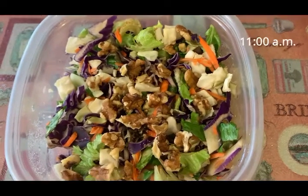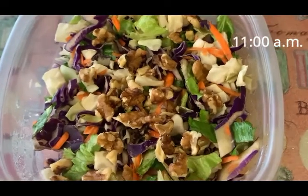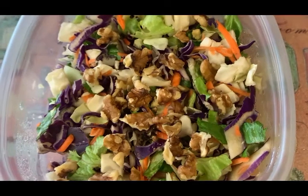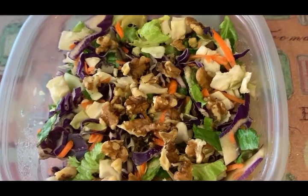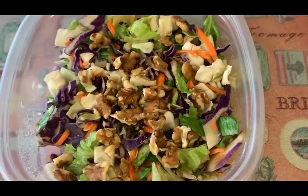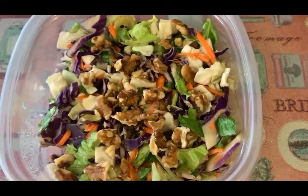Next meal up, meal number 2, is a salad for lunch. What do we have here? We have some mixed greens, we have some carrots, cabbage, we also have some walnuts, about a 1/4 cup of walnuts. So the more colorful your salad is, the better.